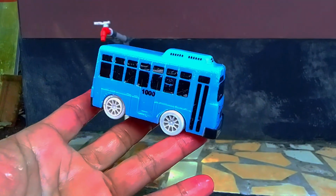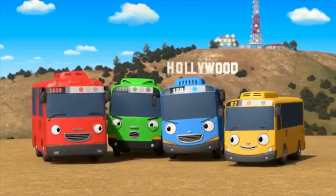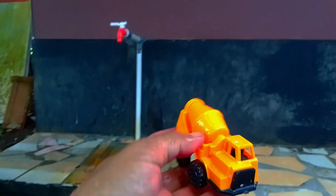Wow, this is minibus Tayo. Beautiful Tayo my friend. Okay, and this one, what is this my friend? This is kind of a Molen truck my friend.